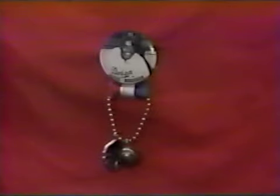This one is the PM10, pin number 166. This would have been sold as a souvenir by a vendor right at Ebbets Field. What's nice about this is that it comes complete with the original ribbon and the little ball and glove, and the bidding on this one starts out at $150.